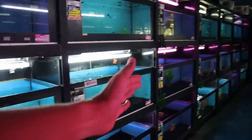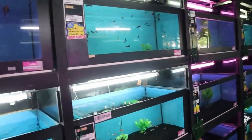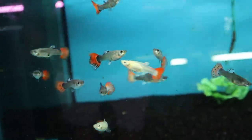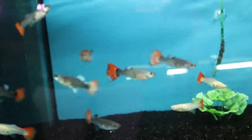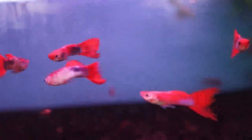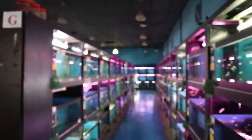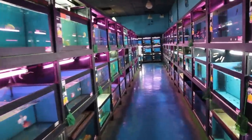And then you've got guppies all the way. Let's take a look at some of them. So these are just assorted guppies. Females, it looks like. These are really nice looking. And some albino sky blue males here. We haven't taken a look at the wall at the very back, so let's go and take a look.